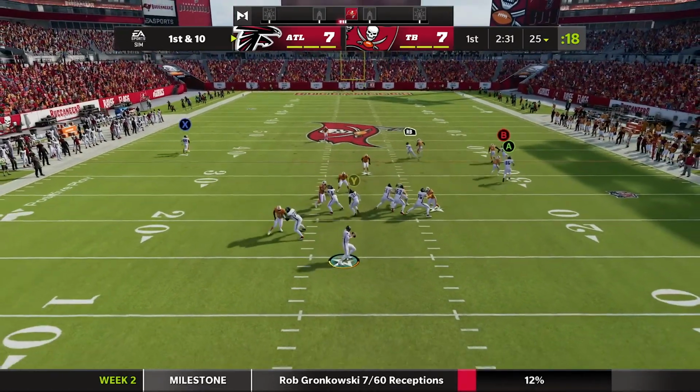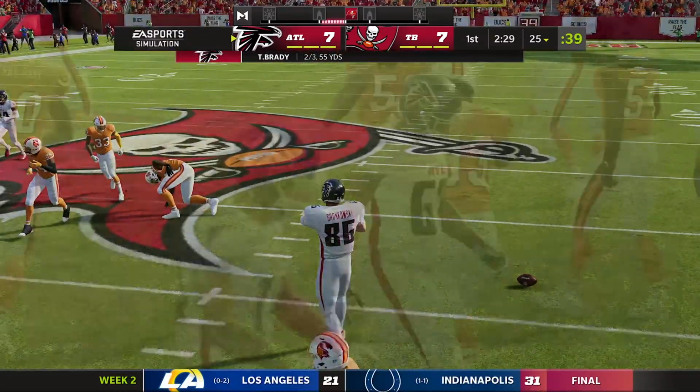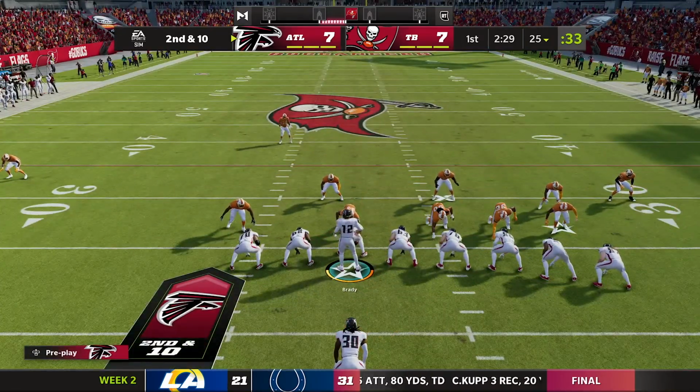On 1st down, Brady. And nowhere to fit that football in. It's knocked away and incomplete. He was looking for Adam Thielen there, but it's going to be 2nd down.